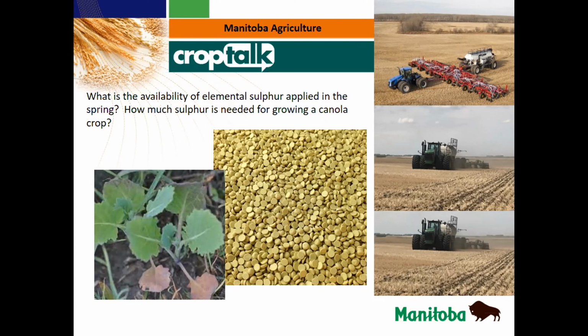Okay, so would the elemental sulfur most likely be available for the following year? Yeah, it'll be there for next year or the year after. Even 1 year, it depends on the year in terms of how well it weathers. There's a lot of variability, again, in whether or not it physically breaks down.